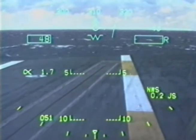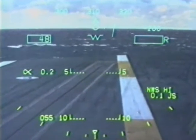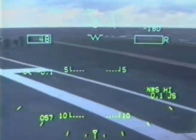Wire. Blue wire. Future naval aviation arriving.